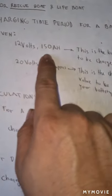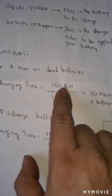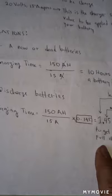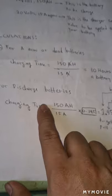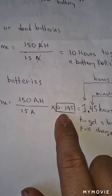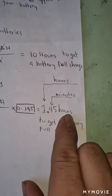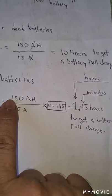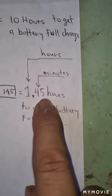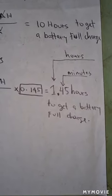Take note, for the 150 ampere hour battery with 20 volts and 15 amperes, this is the charging. For new or dead batteries, 150 divided by 15 gives you 10 hours to get a battery fully charged. For an initially used battery, the multiplying factor of 0.145 is applied, so it becomes 1.45 hours. If you apply 15 amperes to a 150 ampere hour battery for longer than that, your battery will get hotter and hotter, and it may explode.